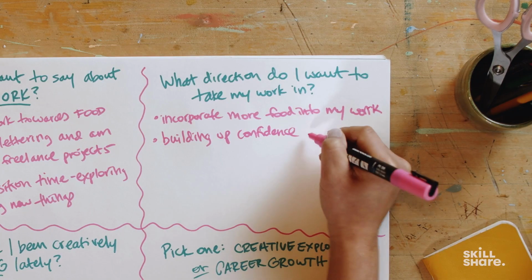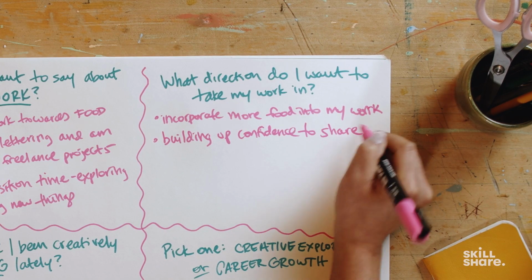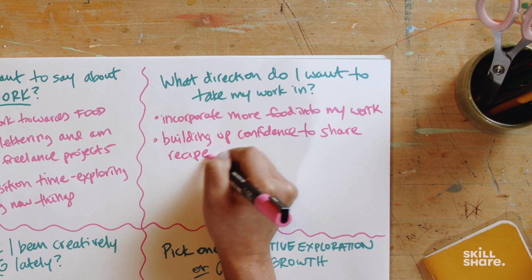That's one area that has always intrigued me, but I'm going to culinary school so I can feel more well-versed in that and build the confidence to call myself a chef and to share more cooking expertise, even though I've been a home cook for a very long time. And so a direction I know I want to head in is building up confidence to share recipes.